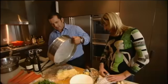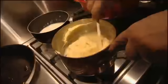Look at that. Wow. That is perfect. Till you see the steam coming out of it, it's not ready, yeah? So you're sort of evaporating the water. That's right. That's exactly what we're trying to do. Hot potato, boiling milk, cold butter.